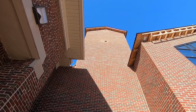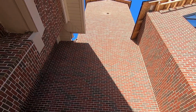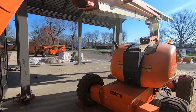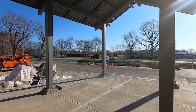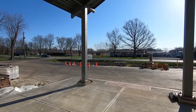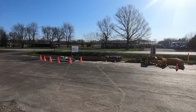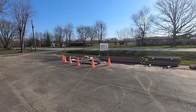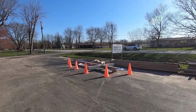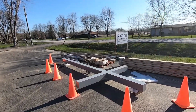All right, we can see right there the brackets. You can also see the wiring for the lights. Looks like everything is prepared. The crane is supposed to show up later on. The service starts at 12:30. The cross will be installed at 1 o'clock. Very beautiful.